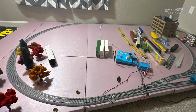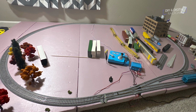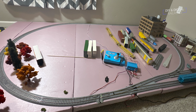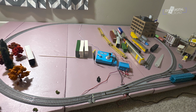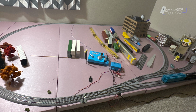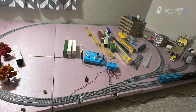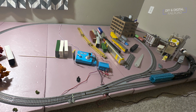Atticus Turner sent in this layout. Atticus has his layout going on right here. Looks like he has some HO scale Kato Unitrack as well as some nice buildings. I love seeing the little Mario mushroom over there on that one. Looks like he's got a nice little thing going on here. It's going to be a lot of fun. A nice, small, easy to work with layout. That's going to be a good way to do a lot of cool things in a small space. So good job, Atticus. Really like this.